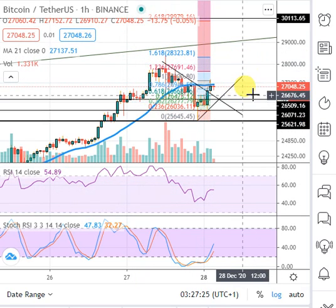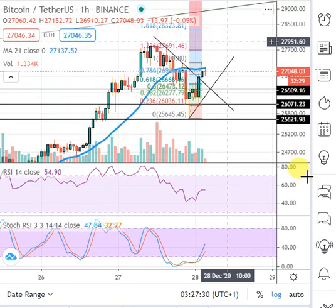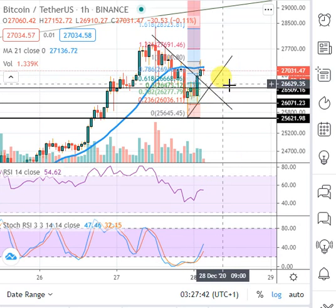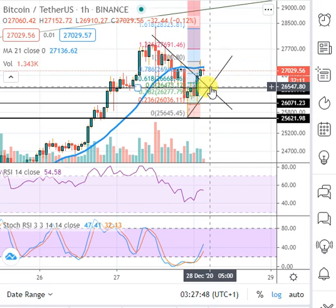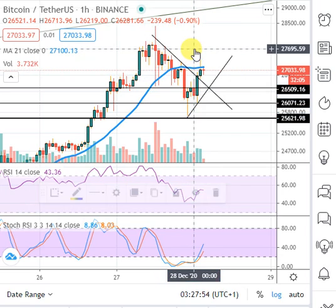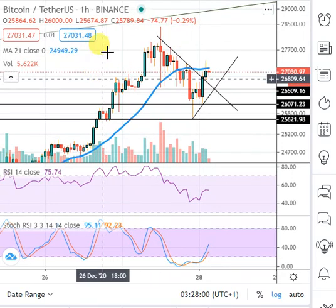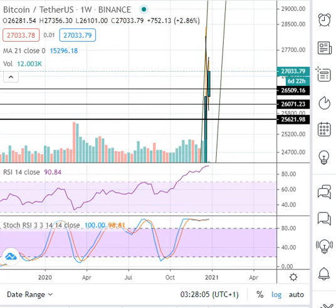So you can see this is a golden pocket. This is a golden ratio. You can see this takes us to 0.618. I believe we're going to retrace to this 618, and then from there we bounce off, and our target is at 30,000. That's our target for this trade. But there's something I want to show you that may even surprise you.